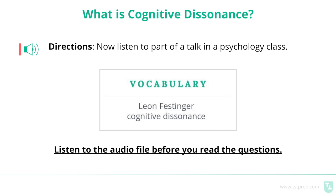Back in the 1950s, psychologist Leon Festinger defined cognitive dissonance as psychological discomfort arising from holding two or more inconsistent attitudes, thoughts, beliefs, or opinions. Festinger's theory of cognitive dissonance states that when we experience a conflict in our behaviors, attitudes, or beliefs that runs counter to our positive self-perceptions, we experience psychological discomfort. For example, if you believe smoking is bad for your health, but you continue to smoke, you experience conflict between your belief and behavior.